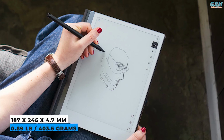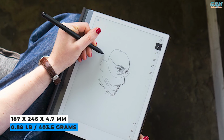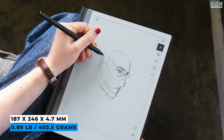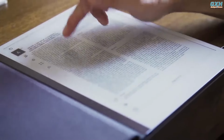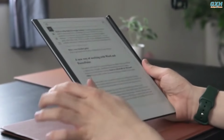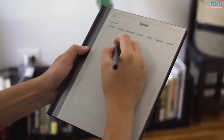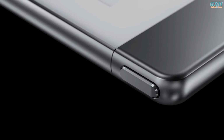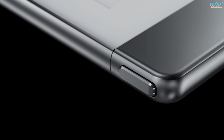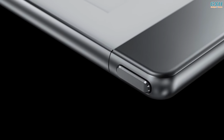Measuring 187 by 246 by 4.7 mm, the world's thinnest tablet according to the firm, it weighs 403.5 grams. Its screen has a sizable bezel, particularly on the bottom, which is excellent because it provides a place to grasp the tablet. When carried in a rucksack, its existence is barely noticeable. Even better, the Remarkable 2 replaces the stiff power or wake button of the original Remarkable with a very clicky small power button on the top of the spine.